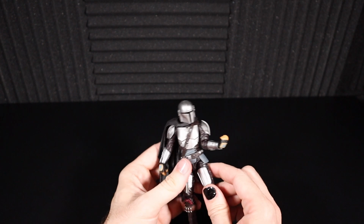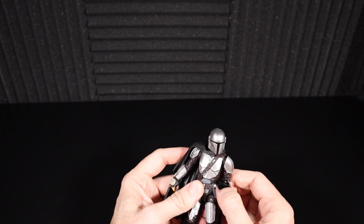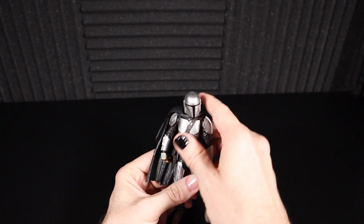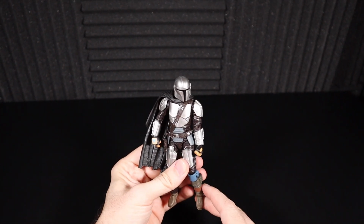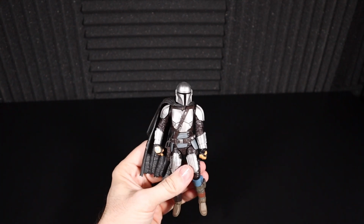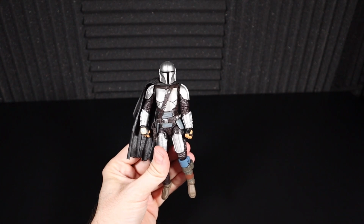So there we go. Pretty good breakdown, great looking figure. I mean, I am thrilled. Like I said, this is my first Mandalorian figure, and I clearly bumped the camera, but I'm happy to have it, right? I've wanted one since the series started. I've just never actually bothered to pick one up, so here we go. Nice and modern.